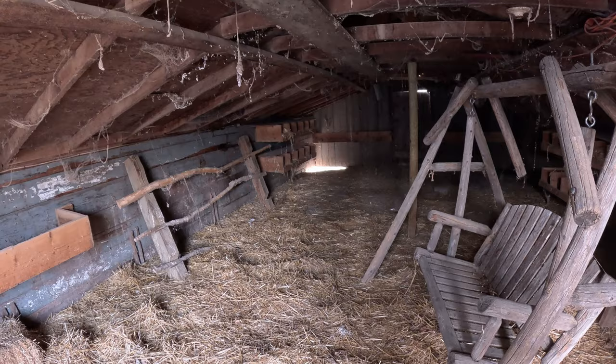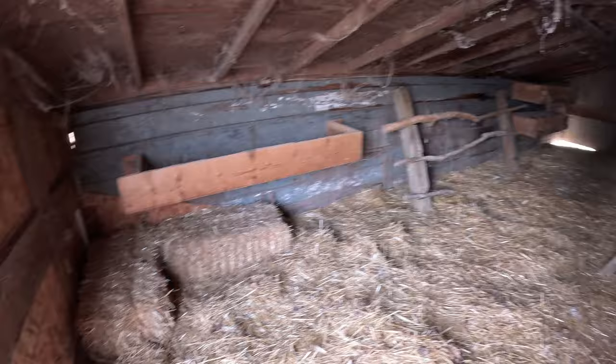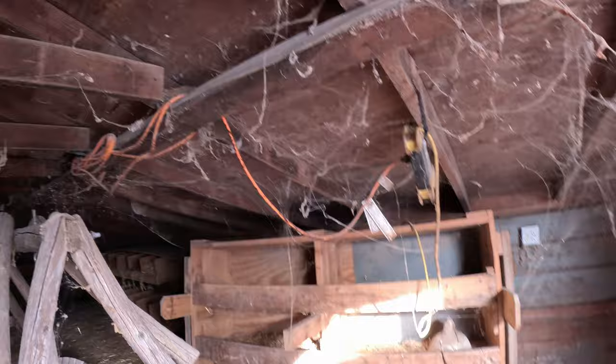See back in the corner there, that's where I pulled part of the foundation away already. There's a couple of bales of straw. But as you see, it's a low ceiling height situation here. And it has one outlet set up in here I need to unhook.